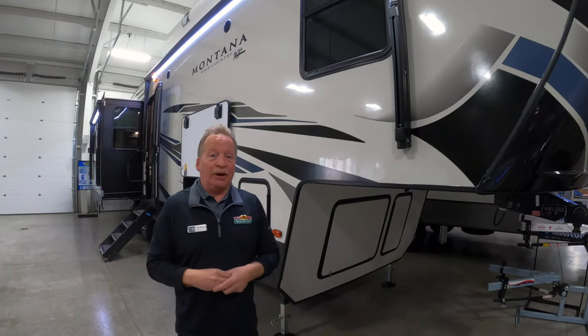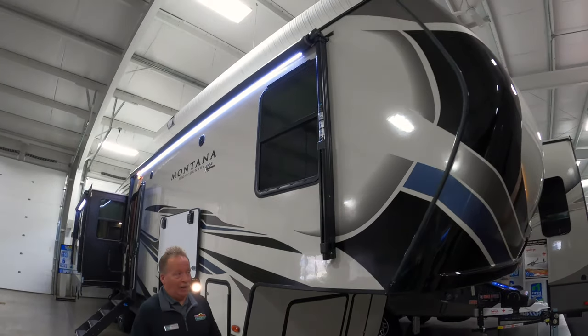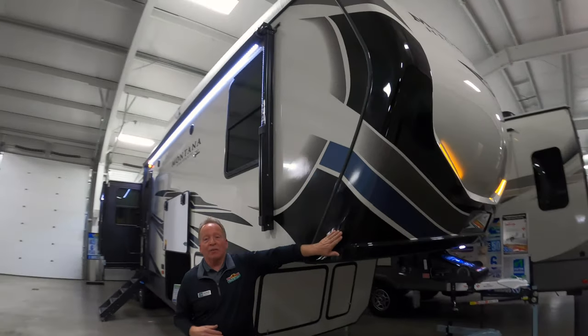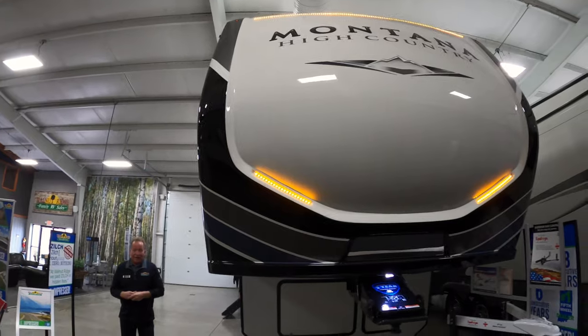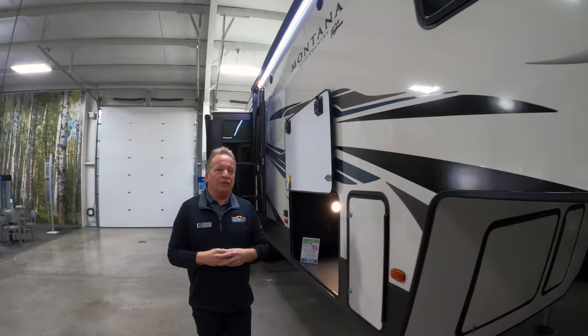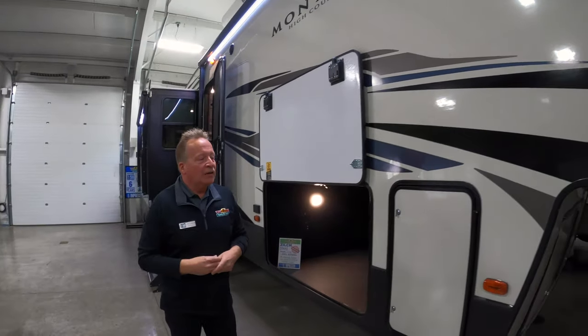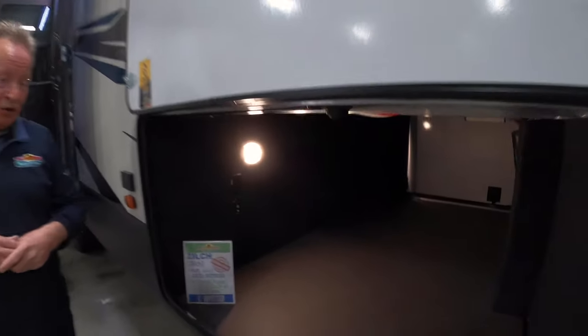Today, we're going to look at the 331 RL Montana High Country. Let's start real quickly by looking at this fiberglass full automotive style painted cap. And it's a beautiful job they do on that. Of course, it takes all the wind, so it really needs to be actually coated with paint to stand up to that. Here, we've got a huge basement.